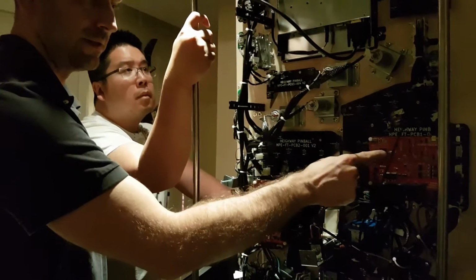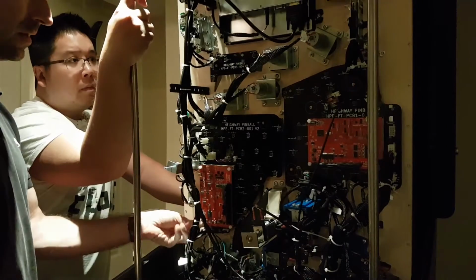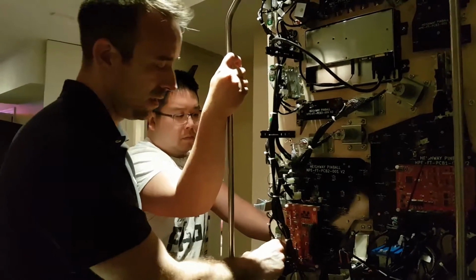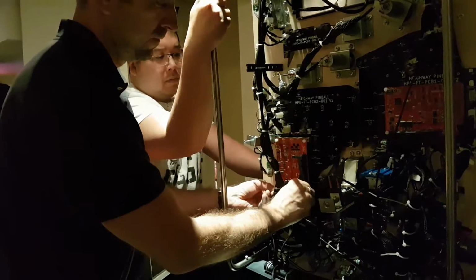You can actually get ferrite discs that you stick over top of the chip that's being interfered with, and it'll create like a shield, an invisible EMI shield, that absorbs noise. Yeah. All right, so why don't we cut back and let you do your thing?